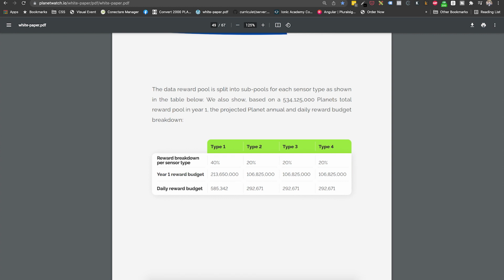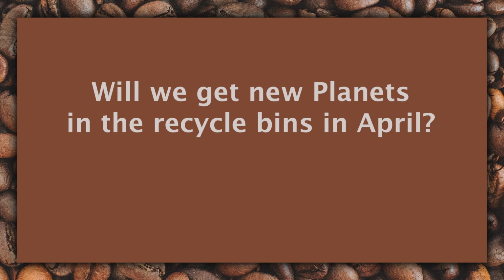The next important element is the daily budget. This is just the yearly budget distributed daily, and in this information we also have the answer to the first question. Will we get a refresh in April in terms of Planets? No, we will not get a top-up of Planets in April. Things will remain the same in terms of Planets until the first halving.